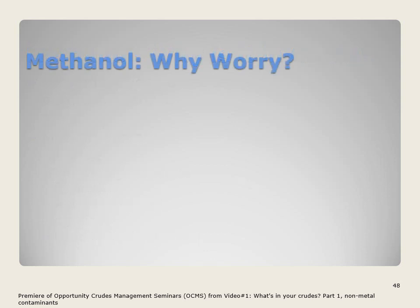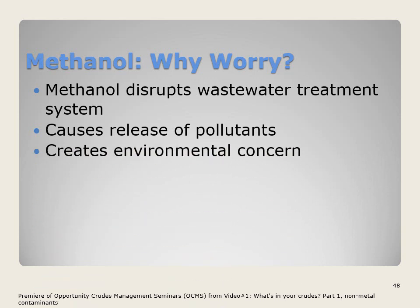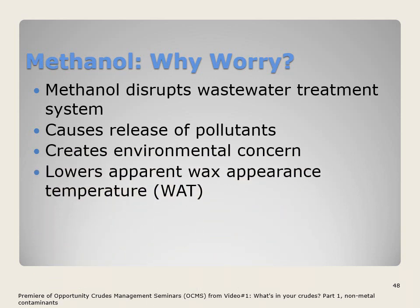Methanol is water-soluble and thus exits in the water effluent of the desalter unit during the refining process and into the wastewater treatment system. Because bacteria used in water treatment have a higher selectivity for methanol than other hydrocarbons, the presence of methanol will leave hydrocarbons untreated, resulting in the release of pollutants. This creates an environmental concern. Methanol is also known to lower the cloud point or wax appearance temperature of crude. Generally, refiners set a limit of 50 parts per million of methanol.